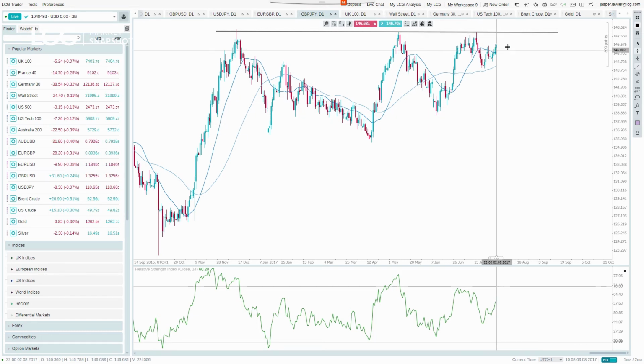But for the moment, we could be on for a significant break higher in the pound here, and I think that probably bodes well for the pound across most currency pairs. So that's it for today's Market Snapshot video. Again, we're previewing the Bank of England meeting, looking at the British pound. The pound looks strong against the dollar, weaker against the euro, and so an interesting pair to look at here is the pound against the yen.